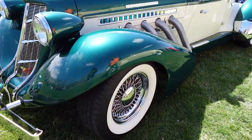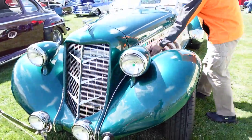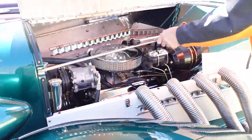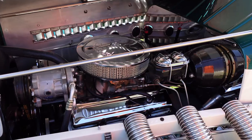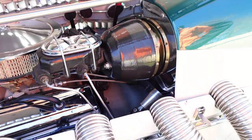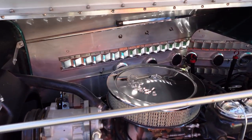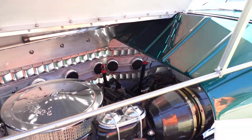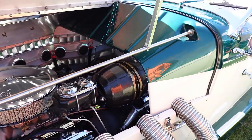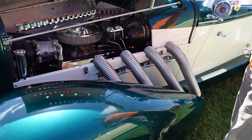What's the motor under the hood? It's a crate 350. Okay. Pretty standard stuff. The original Auburn had a straight 8 Lycoming with 150 horsepower, but now it's just a pretty standard 350 700R4 combo. Very nicely done, though. Works good, lasts a long time. Yeah, that's a real workhorse of a motor. They last a long time. They're bulletproof. Exactly. Boy, that looks great.